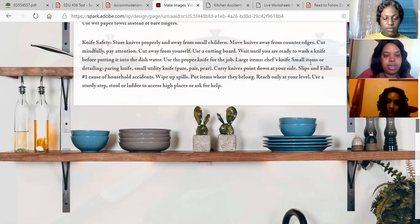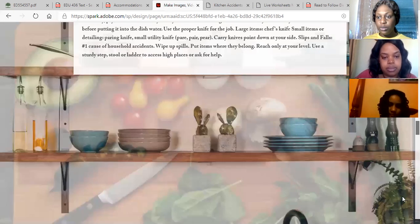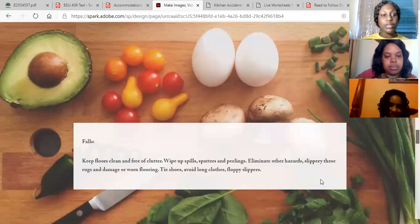Not using a knife properly. They're probably just cutting wildly, or just cutting without paying attention. I know I personally do it all the time. I'll just be talking and chopping, not watching. Yeah. Okay. And that's a realistic thing that happens. Okay. So we understand how cuts happen in the kitchen. Everybody can agree? Okay.